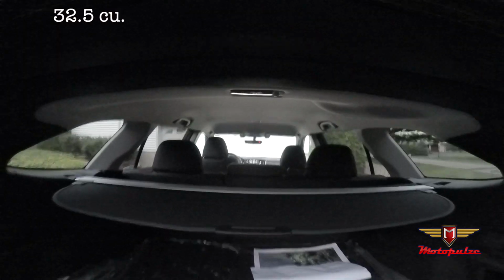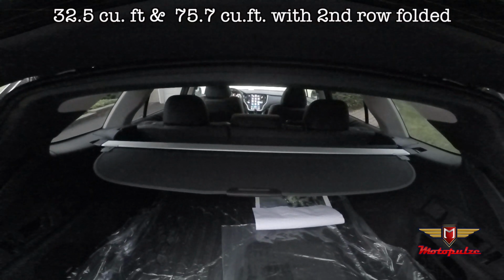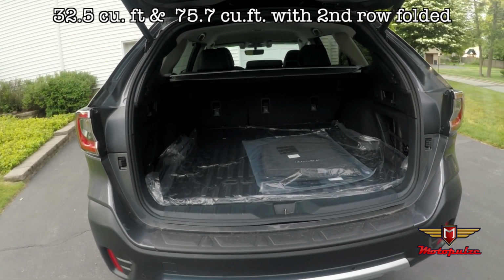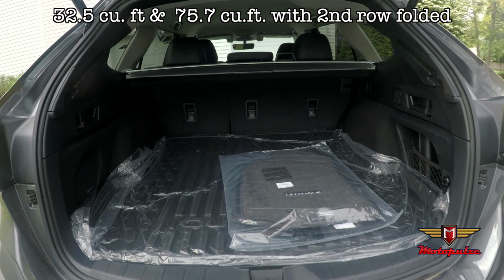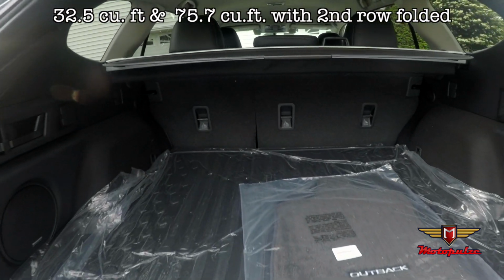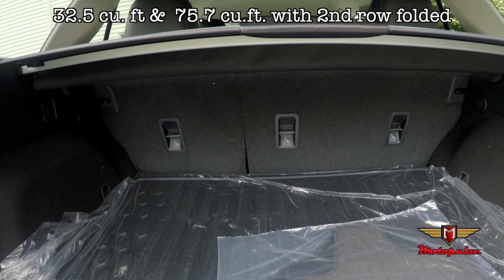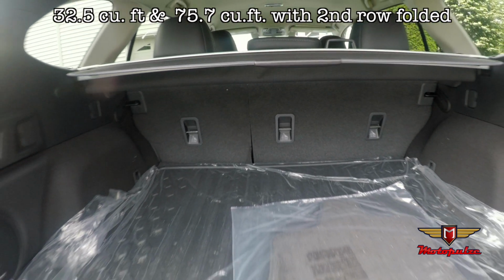When you look at the trunk, it has 32.5 cubic feet of space and 75.7 cubic feet when the second row seat is folded, in contrast to 35.5 cubic feet of trunk space and 73.3 cubic feet when the second row seat is folded in the previous generation model.